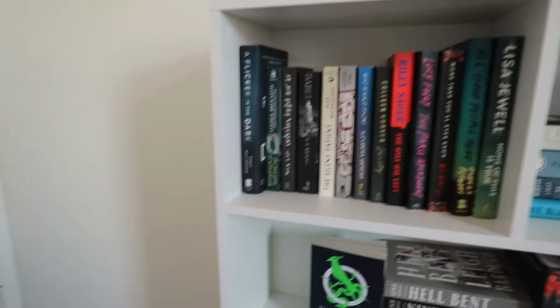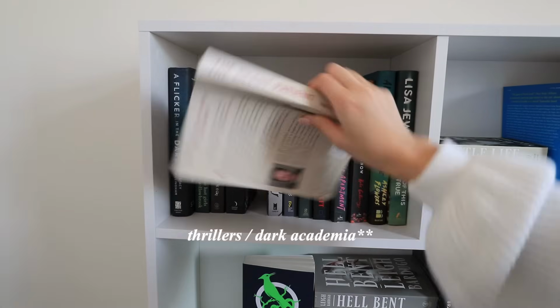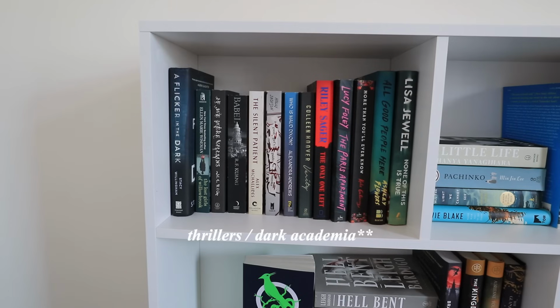And then finally on the top left, I have my thrillers. Hold on, why is this upside down? I knew something looked weird here. Okay, yeah, those are my thrillers. And so there you have it. That was my big book organization revamp rehaul.